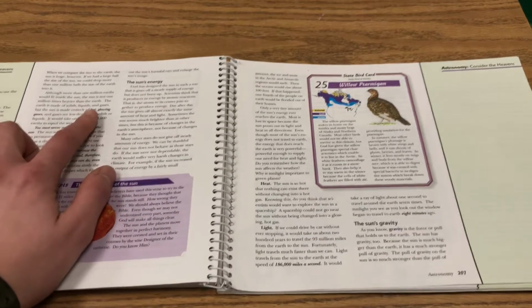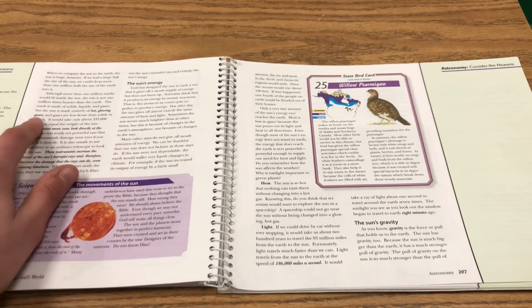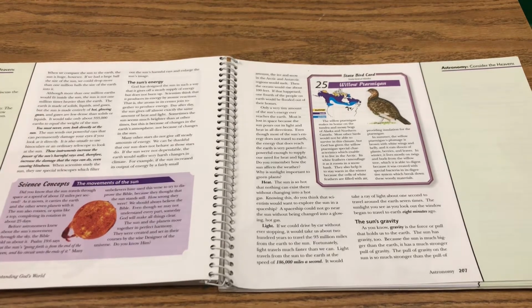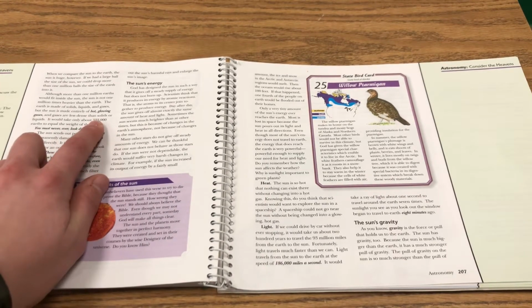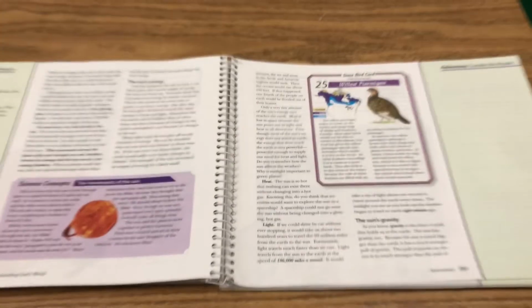Now, this does not mean, though, that the sun is 1 million times heavier than the Earth. And you read that over here. That's because the sun is made entirely of hot, glowing gases, while the Earth is made of solid, liquids, and gases. Gases are less dense than solids and liquids, so it would only take about 333,000 Earths to equal the weight of the sun.